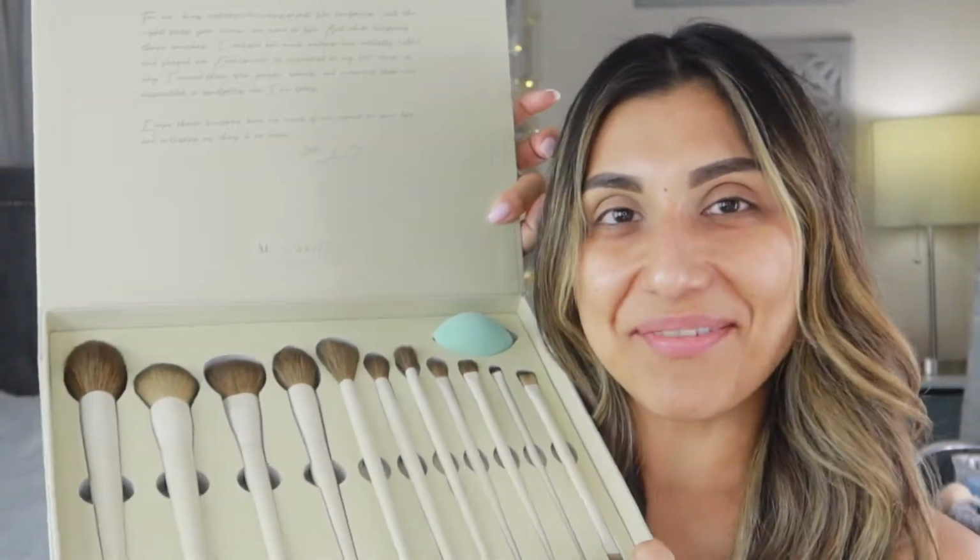So by the way, they are out of stock right now again. I don't know if they're going to relaunch it. Actually, no, I did hear Ariel go on his Instagram and say that they will be restocking around July, probably in the middle of July. So definitely keep an eye out for that. But I'm really excited and really happy that I was able to get it. Look at these brushes, you guys. Oh my god, I'm so excited.